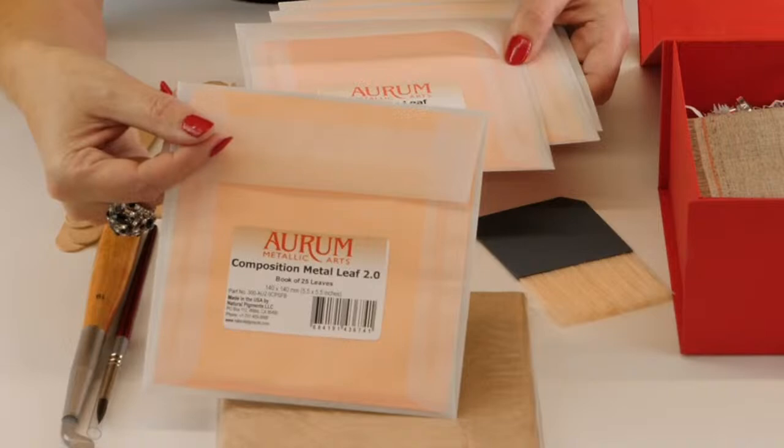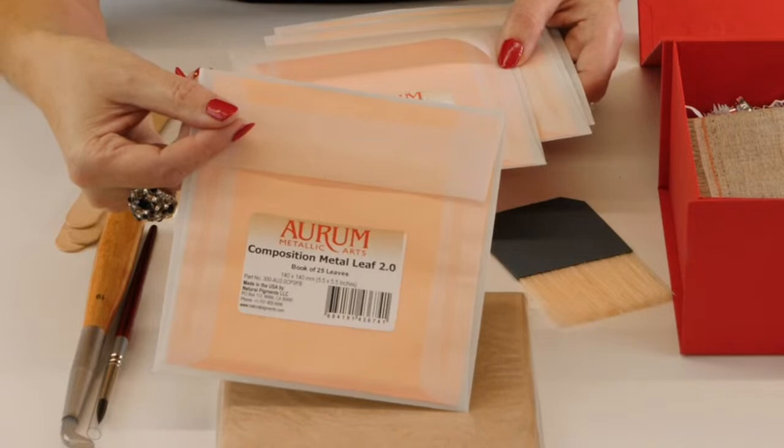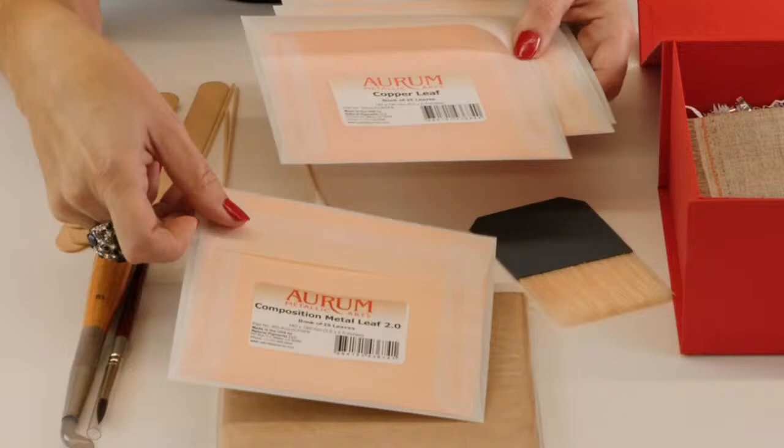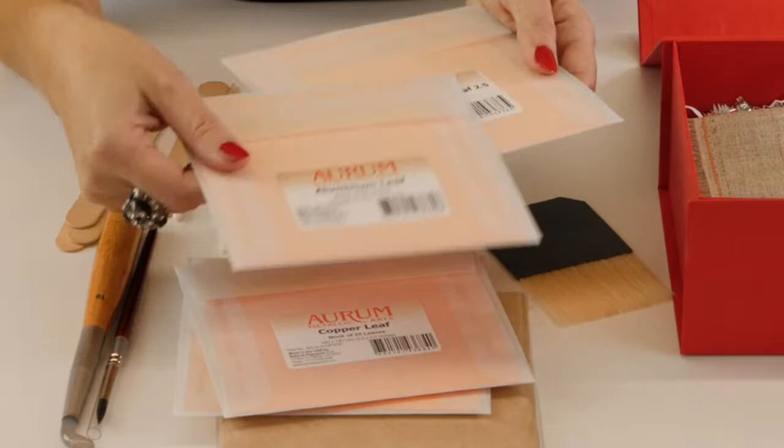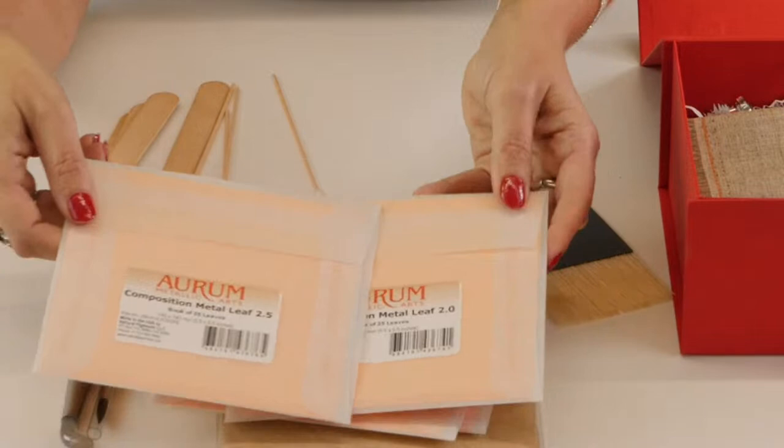Gold does not tarnish, so you don't necessarily need a varnish for gold. But for the composition metals, absolutely, because of how fast they can change. So we have copper, we have composition leaf, we have aluminum, which pretends to be silver. These just have different compositions of copper and other metals.